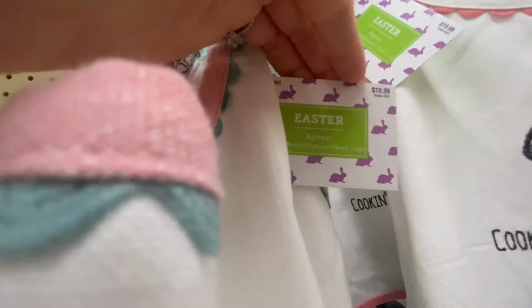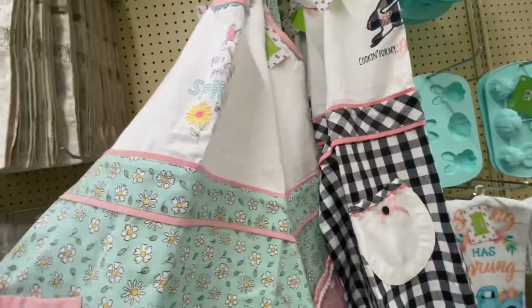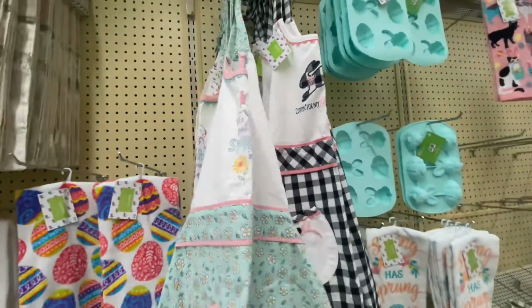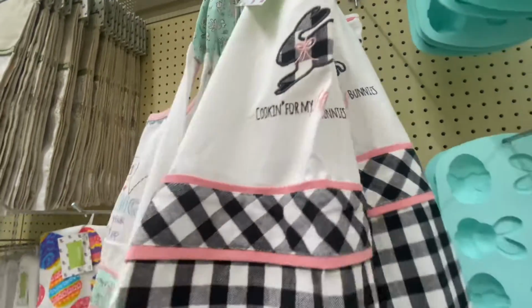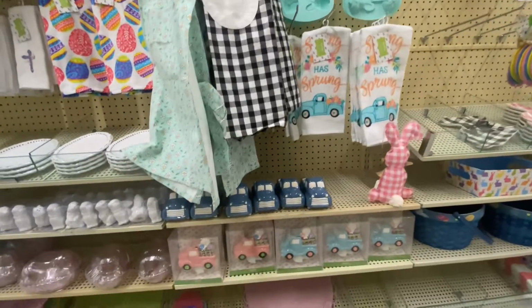But aren't these aprons darling? I really love these aprons, especially this blue one. But they also have it in this black style as well. Isn't that so cute, the little bunny? So they have it here in this black style. I really like both of them. But I think the blue one does it for me. So let's go ahead and let's look around.